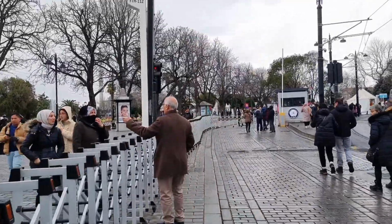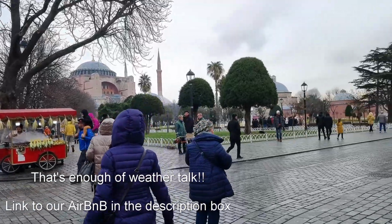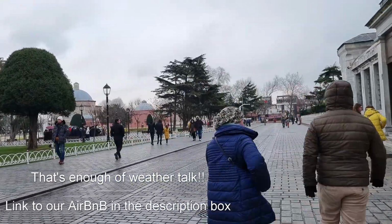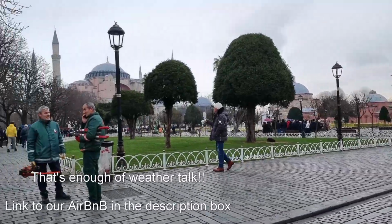If you're from the UK, the weather is not too much different and you just need to pack some extra layers. Definitely need a coat, a hat and a scarf and you'll be fine. And the rain isn't torrential like it is in the UK, it just trickles for a bit and then that's it.